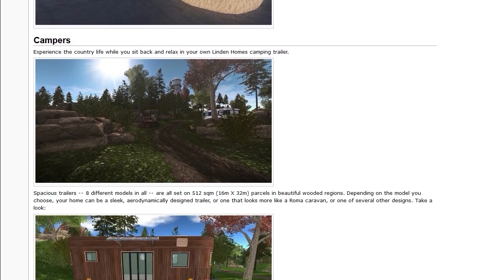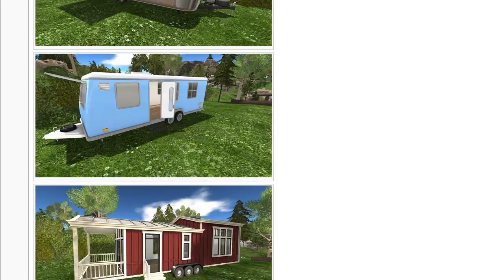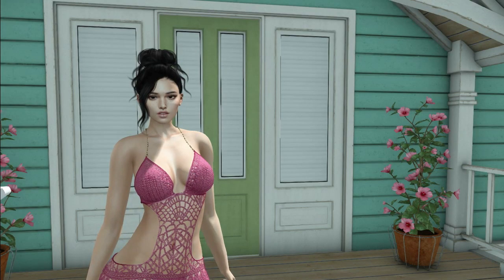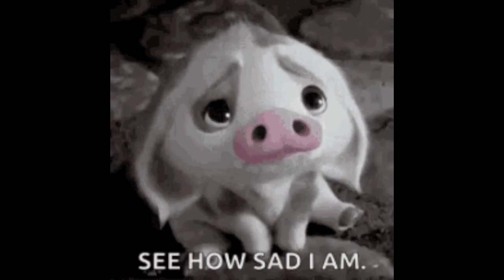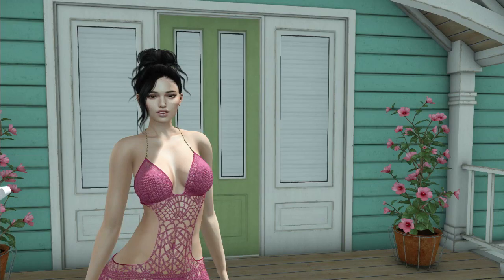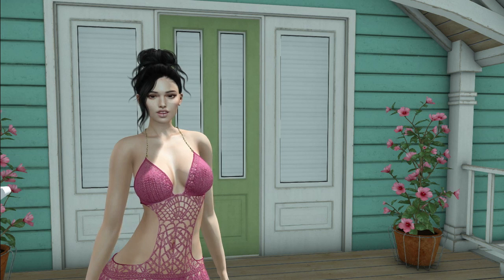There's various themes to choose from to suit different tastes, and more themes are to come later in the year. After the tour, I'll be revealing the sixth and final house in the series. He's a well-known Second Life content creator who makes excellent interior decor and furnishings. So please stick around to find out who that is.